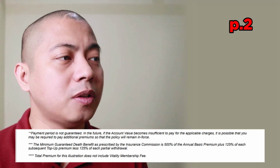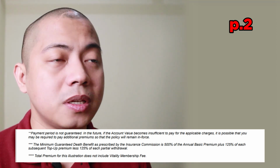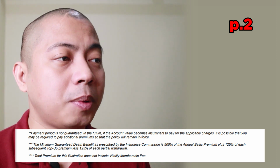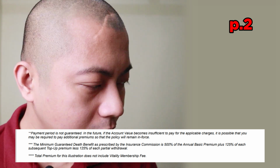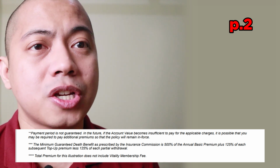In the future, if the account value becomes insufficient to pay for the applicable charges, it is possible that you may be required to pay additional premiums. So when I pay is not guaranteed. I don't know how this is phrased. There are cases where you need to pay up and you're not sure.